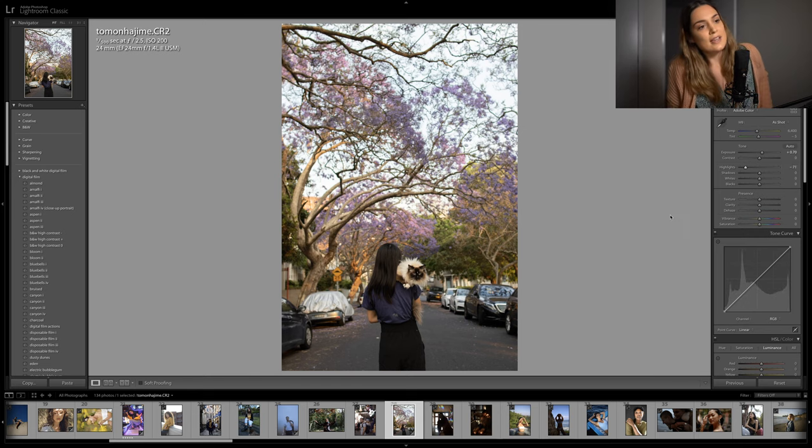Ooh, okay. So I love the purple color of the trees here. And then I also really like the golden hour tones in this photo as well. So I'm going to be focusing on that while we edit. Pretty kitty.